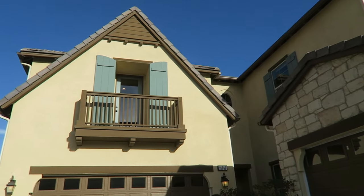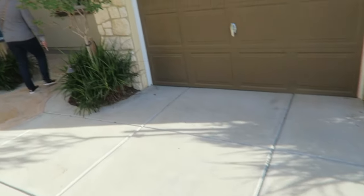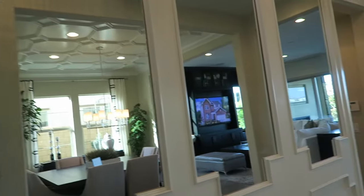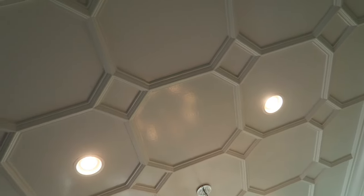Now we're going to go into this house. Mom and I both love this style of the house. It's so cute. It's like a cottage from Beauty and the Beast. Our favorite Disney movie. Oh, this is the one with the amazing bathroom. I can only imagine how crazy I would be trying to wipe down these mirrors every single day. Look at those ceilings though, that's amazing.